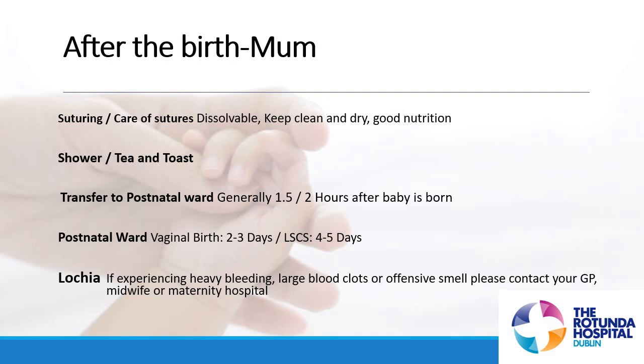So on the postnatal ward, you would usually stay there for about 2 to 3 days after a vaginal birth and about 4 to 5 days after a cesarean section. If you're attending the community midwife team, you'll have a different arrangement whereby you may possibly be given the opportunity to go home a little bit earlier, with the plan that the community midwives will pop out to your house daily and visit you postnatally for the first week.